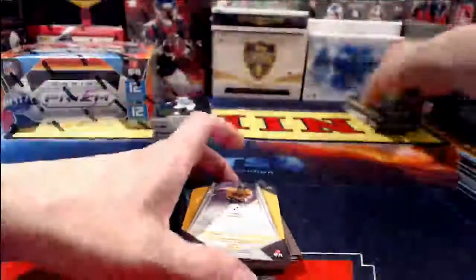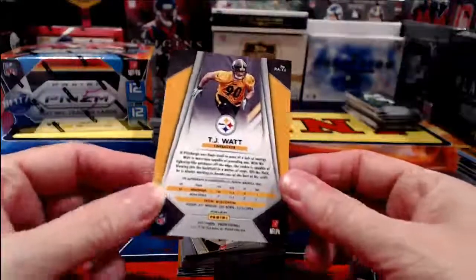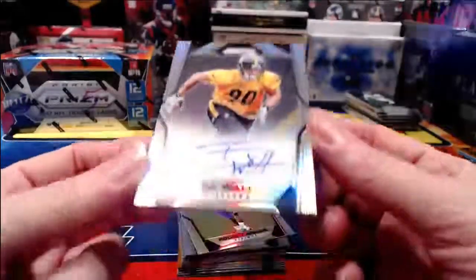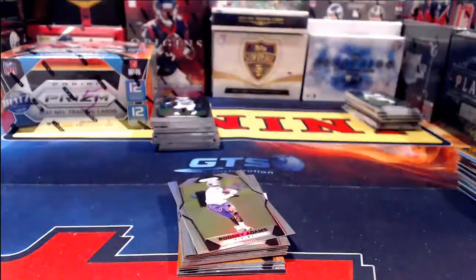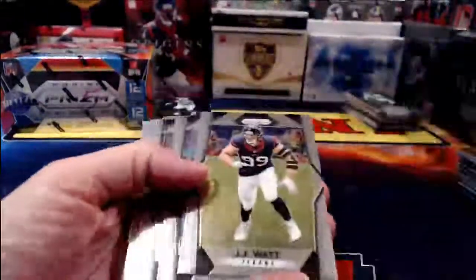It is. Oh, looky, looky, my Pittsburgh Steelers with some TJ Watt. Yeah, that's a nice one. You guys know how much I love me some TJ Watt. Because the kid is good. And he's just going to get better. Rodney Adams, Tariq Cohen, Jared Goff, Brandon Marshall.